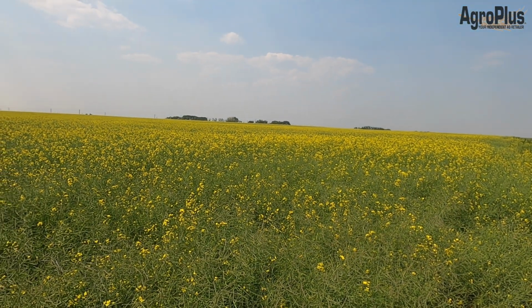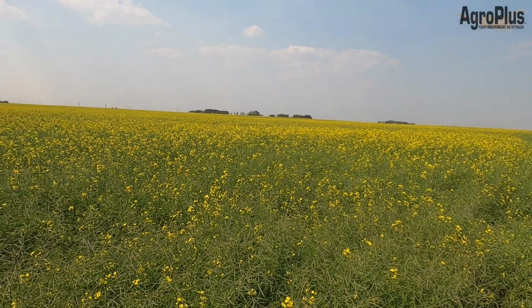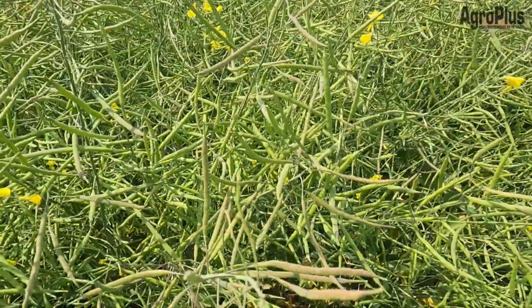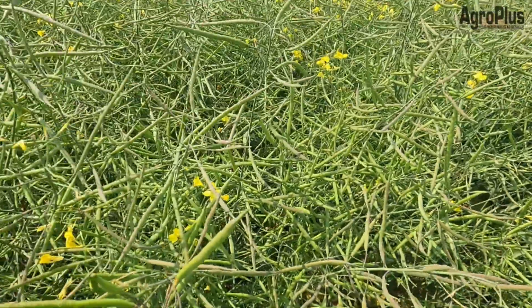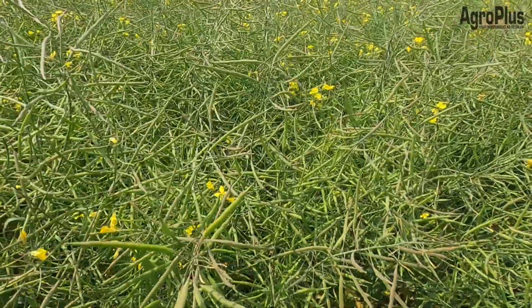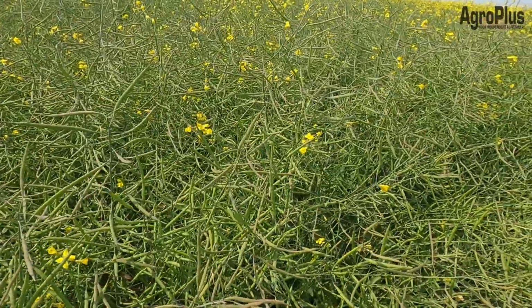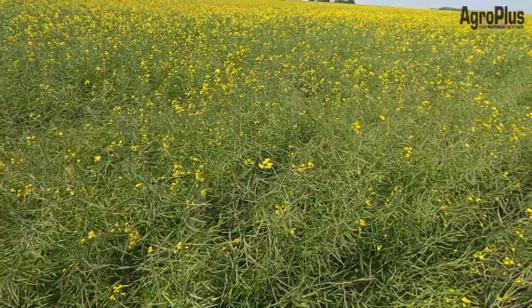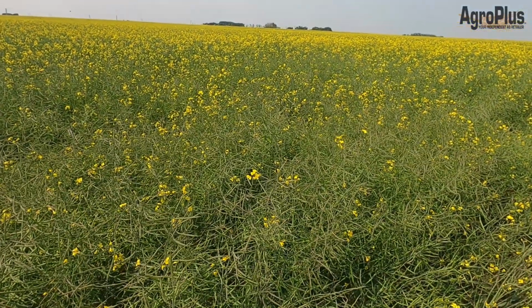Well, the irrigated canola here by Lethbridge is still doing really good. We're just starting to come down from full bloom now, and we've got absolutely piles and piles of pods set in here. We did spray for bugs a couple weeks ago, and the numbers really have not recovered. There's only 1 or 2 lygus in 10 sweeps and almost nothing for seedpod weevil. So right now we're looking good.